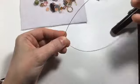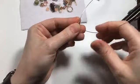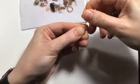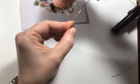Now that same wire that I have bent, I want to take along the outside edge of the bead up to the top where our other wire is coming out.